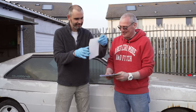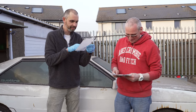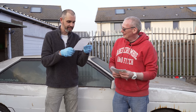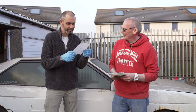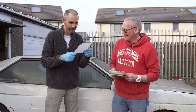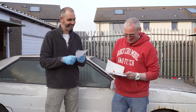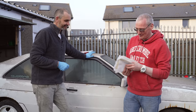Look at that. It shows he traded in a Starion. He traded in a Mitsubishi Starion Turbo coupe, 1988, for the Audi WPL 777Y, balance 3995. Not bad, is it? Trading in a Starion Turbo, $4,000. Wow. So that's probably all the paperwork I've been able to find.